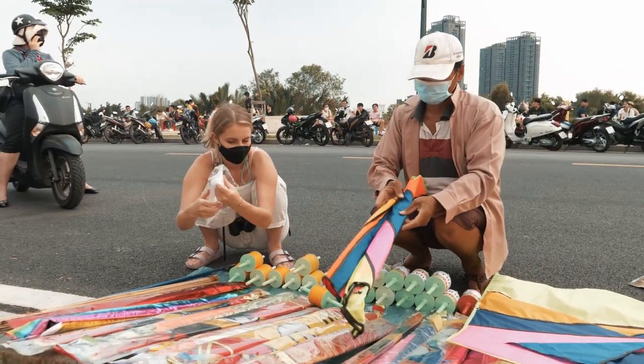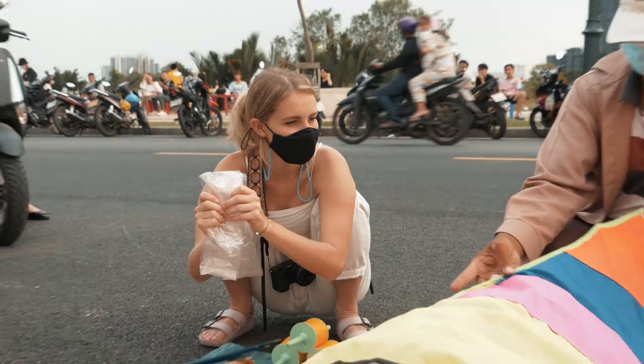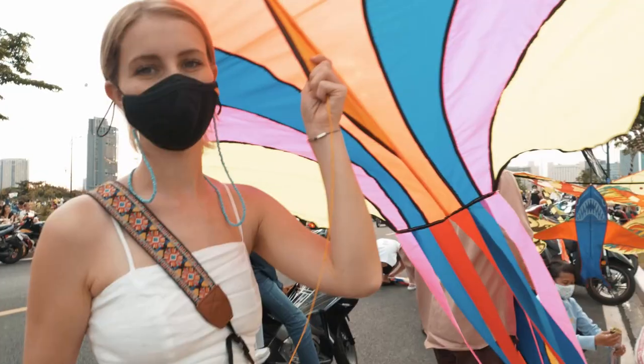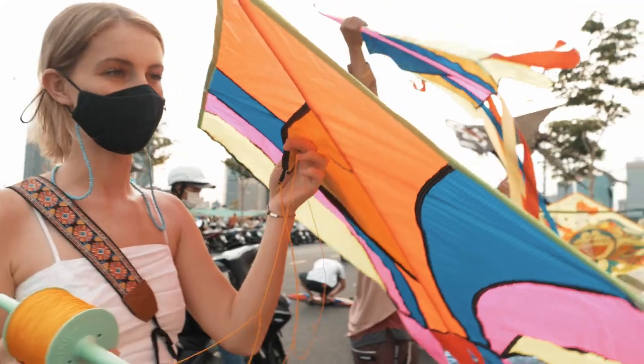Kranz is getting her kite right now. Look at her Asian squat, guys. Oh, is it the same? No, it's not. It's different. Yeah, the middle color is different. This one's prettier than the one he tried to give us. Yeah. I'm happy with this.